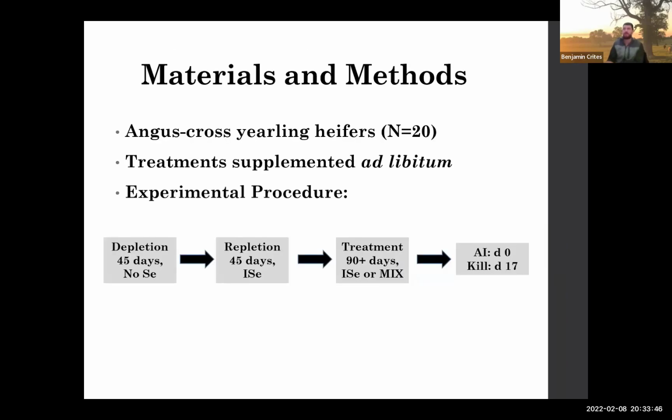So for this experiment, we used Angus cross yearling heifers from both university research farms. And instead of the treatments being supplemented to these heifers through Calan gates, where they had access to only their mineral feeder, we decided to provide our vitamin mineral mixes using a very common method in the industry, just a plastic mineral feeder with a rubber lid, so they had free choice access to their treatments.